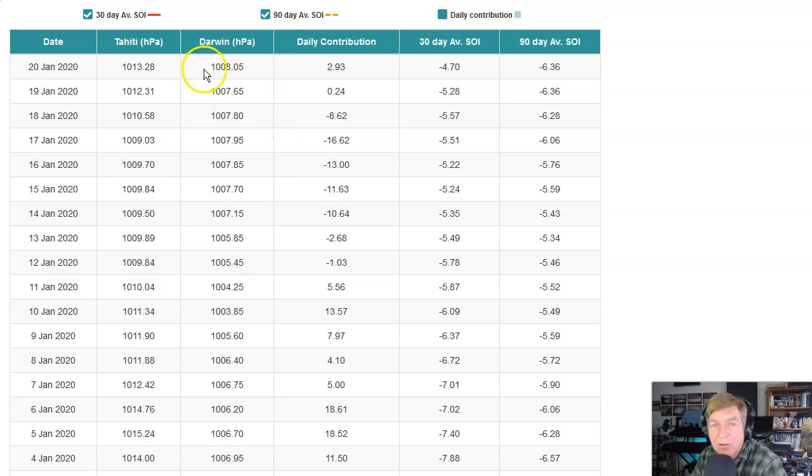All right, so differences in pressure between Tahiti and Darwin. When pressure is lower than normal over Tahiti and stronger over Darwin, that looks like the active phase of the MJO, and the index would be negative. Today's daily contribution is 2.93, which seems kind of crazy because we know the active phase of the MJO is in control, but for whatever reason, it's slightly positive. You can see it was negative starting January 13th, 6 days in a row. Now we're positive. We expect this to fall back negative. But anyway, this is kind of a noisy number.